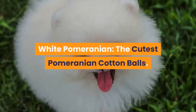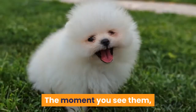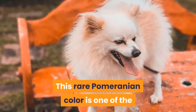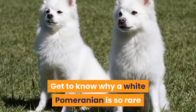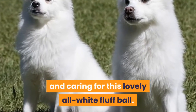White Pomeranian, the cutest Pomeranian cotton balls. One look at a white Pomeranian and it's hard not to fall in love with them. The moment you see them, you just want to pick them up and cuddle all day long. This rare Pomeranian color is one of the most striking you'll find in this breed. Get to know why a white Pomeranian is so rare and find out everything you need to know when it comes to owning, raising, and caring for this lovely all-white fluff ball.